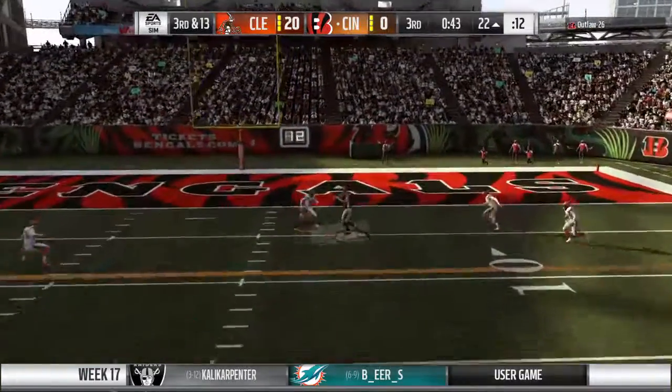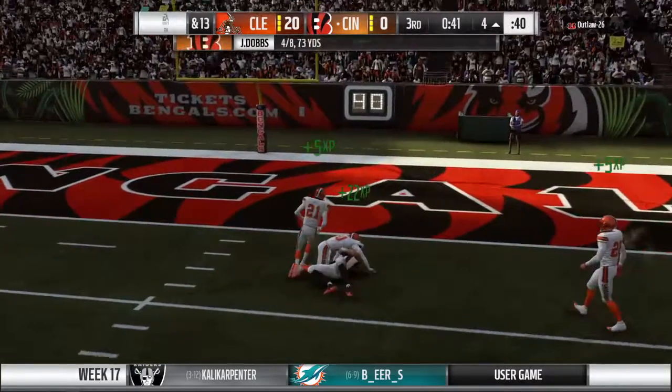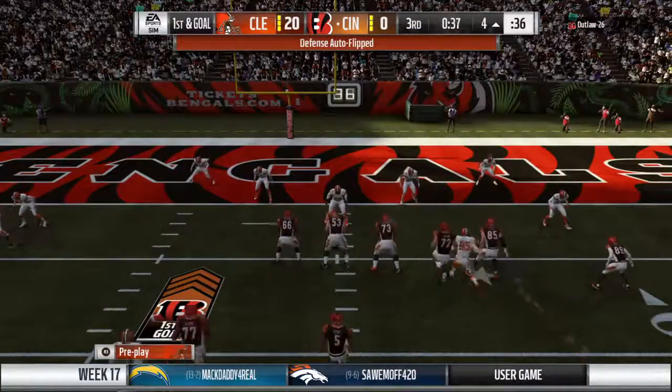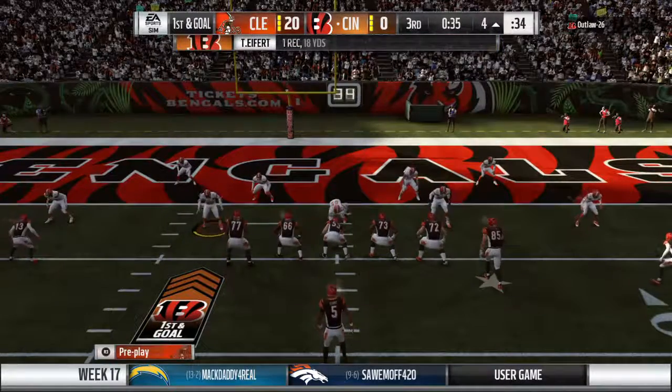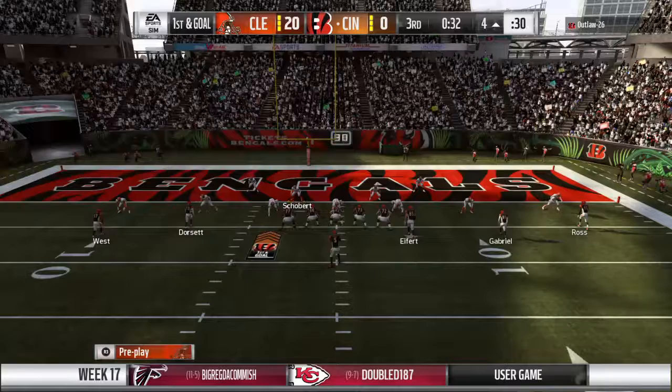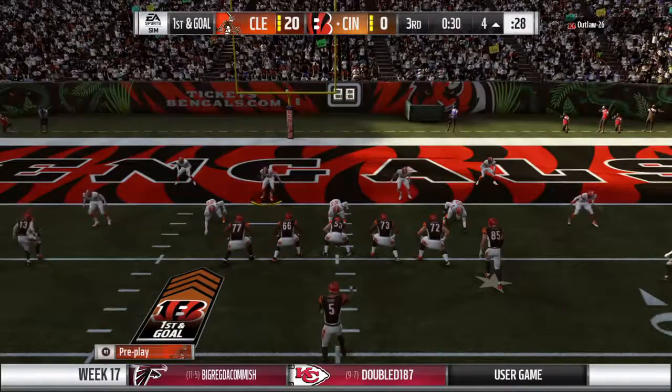Dobbs is throwing. And Eifert has it. Catch number 40 for him on the year. It's a first down. And in a lot of ways, that catch is expected. Red zone presence, and that one was realized there. You've got to find your tight end in that situation.